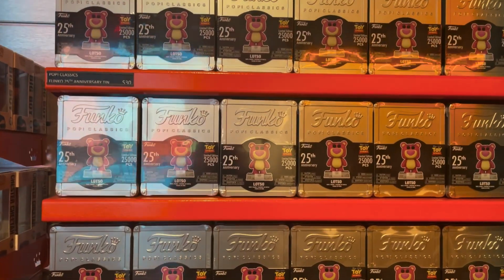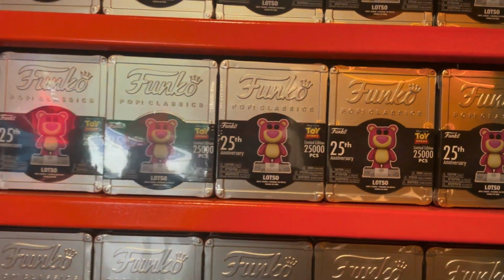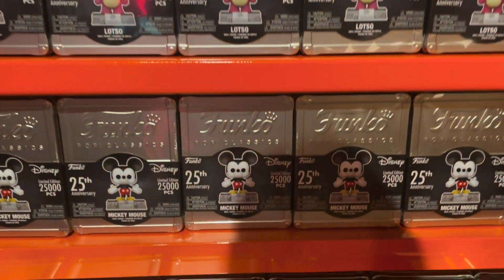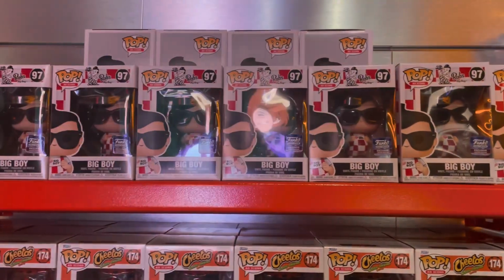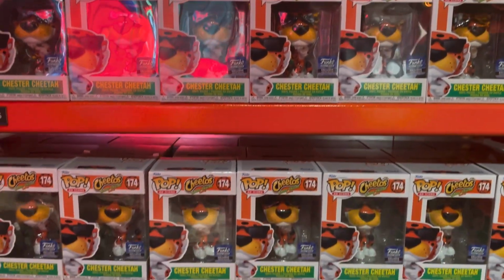They have a bunch of the Lotso Vaulted one that was exclusive over to WonderCon, 25,000 pieces, so you can see why they have a bunch of them left over. They also have the Mickey Mouse one. Some other Funko Hollywood exclusives like Bob's Big Boy and also Chester Cheetah, which looks really awesome.